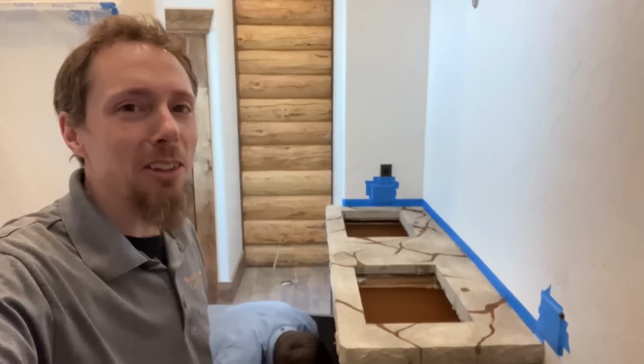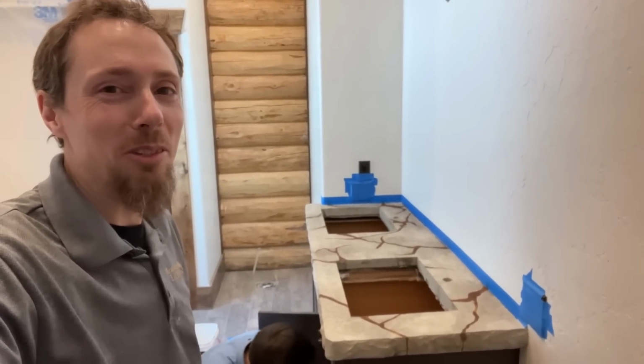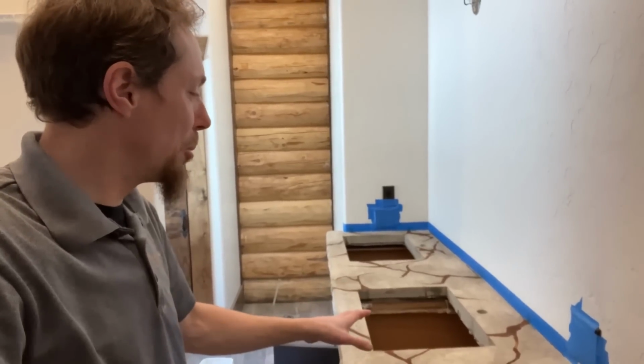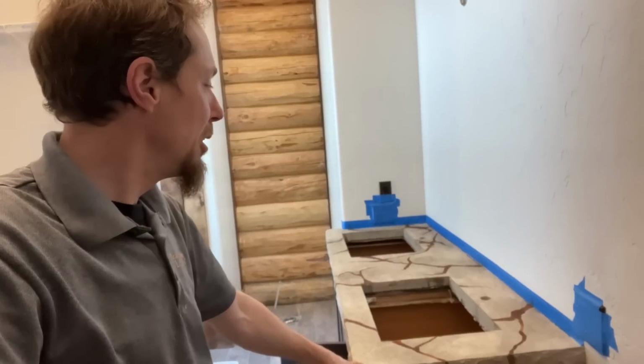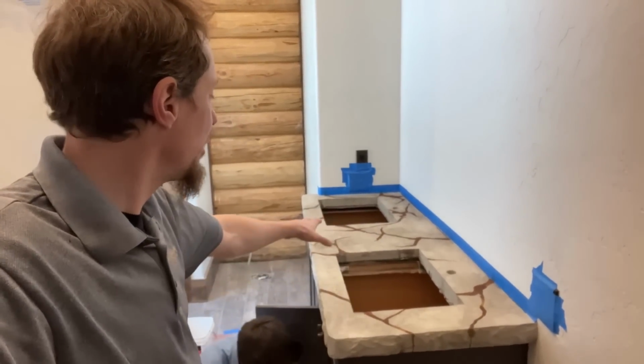Okay, honestly, I'm a little freaked out about that. I guess it doesn't look too bad from this far away. Close up it looks a little bad, but I think what we're gonna try to do is put a clear finish over it tomorrow when it dries, and then we're gonna put a glaze on it and hit some of these low spots like the bear tracks and stuff.